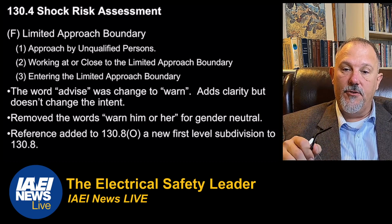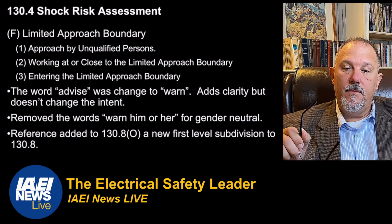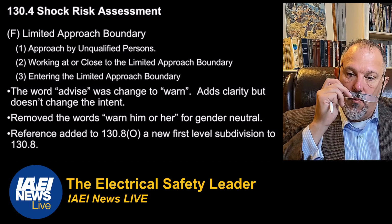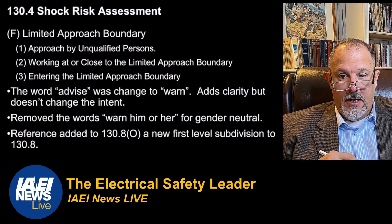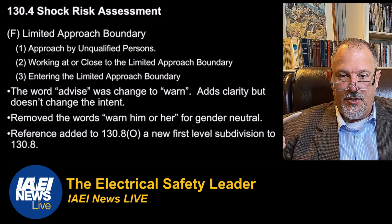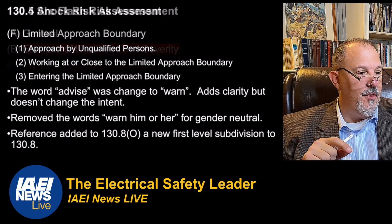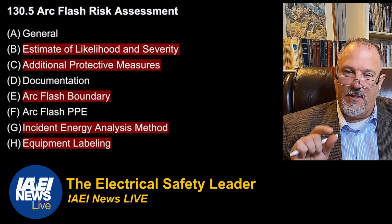Limited approach boundary. You have those three conditions. And again, advise was changed to warn, and it adds clarity but doesn't change the intent. They removed the words warn him or her to be gender neutral. Reference added to 130.8, the first subdivision to 130.8. So those were the changes in 130.4. And we were moving into 130.5. So that's where I want to pick up our discussion today.